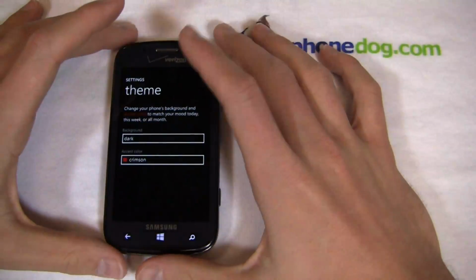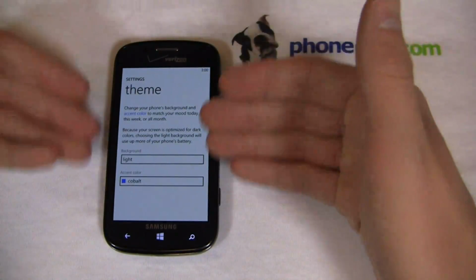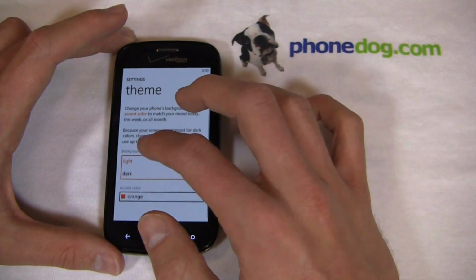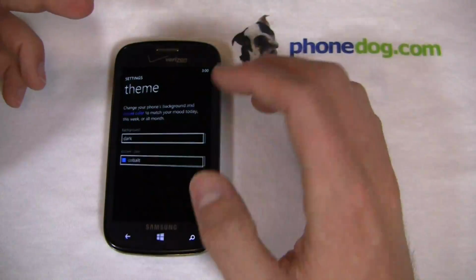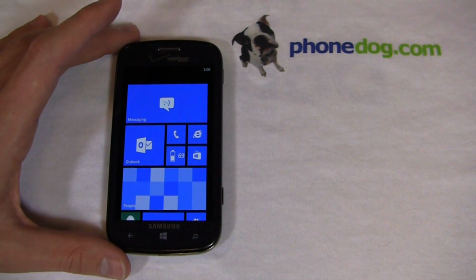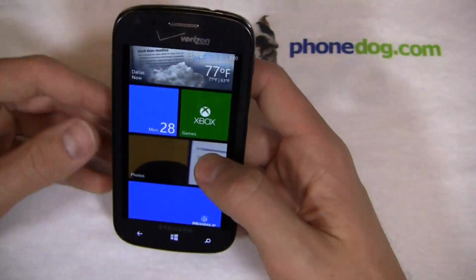And you can change some unique things like themes. I can change the background from dark to light, for example. I can change the accent color around it. What's really nice about this, as opposed to Windows Phone 7 and 7.5, you got a bunch of different accents to choose from. So I can choose orange, I can choose cobalt, a lot of different options here where it's no longer just blue or green or red. You got a bunch of different themes and a bunch of different shades of color that you can choose from. So again, back to that customizable theme. You can really make this device your own and move the live tiles around as you see fit.